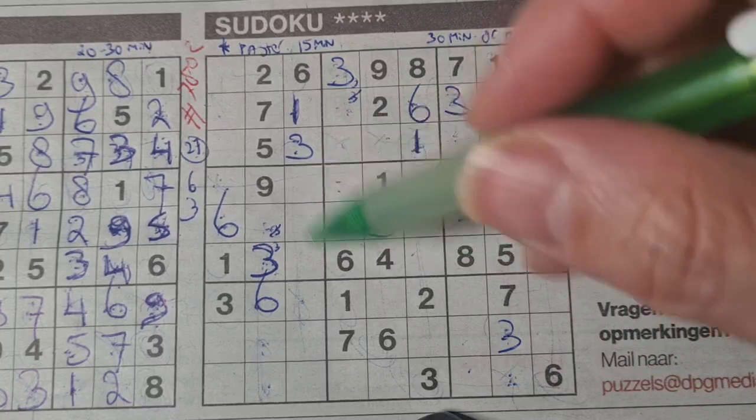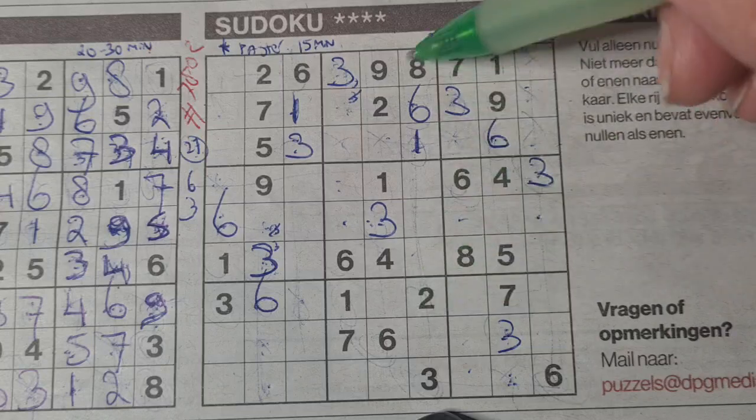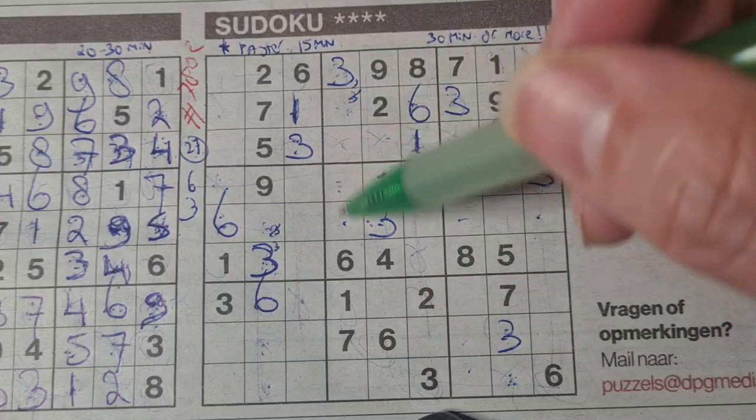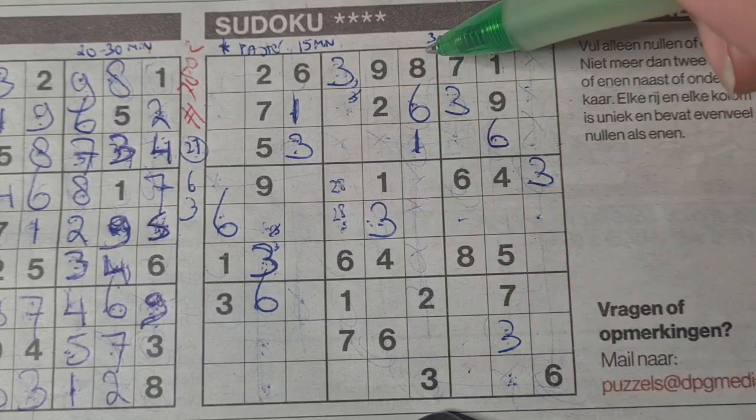5 missing numbers in this big square. 2 of those missing numbers are the 2 and 8. We have a 2 and 8 in this column, so no 2 and 8 in these 3 boxes. 2 and 8 goes in those 2 boxes as a pair.